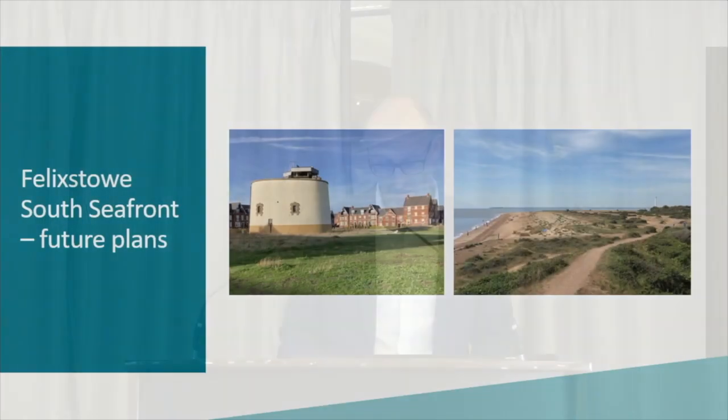In terms of future plans, we had a vision for the whole of the town of Felixstowe going back to about 2016. We're currently refreshing that. We're going to be doing some master planning, but the tourism, the resort area of Felixstowe is a key area within this vision. Some of the early schemes that we're now looking at include working with the Heritage Lottery Fund to make the Martello P Tower more accessible. Again, that's on the South Seafront.